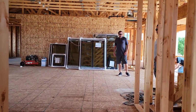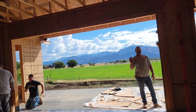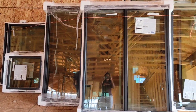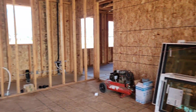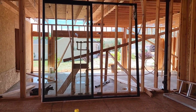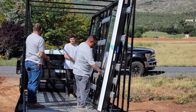Here we are, all the windows. These are our windows over here. Let's check it out. Let's check out our slider for downstairs. I'm here to video this.